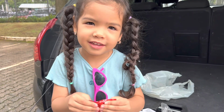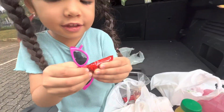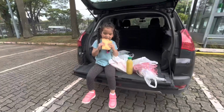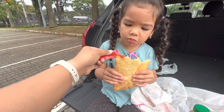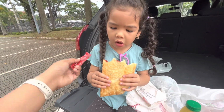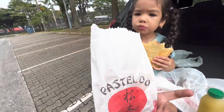Yeah. Okay. No, you can eat. And her LOL there. Later we open. No, wait. You can eat. There is the little girl. She's eating pastel and putting ketchup. No, darling. It's good. Oh, you have your ketchup. Just put a little, okay? Mommy will eat. So we're gonna eat the half of the pastel that she opened.